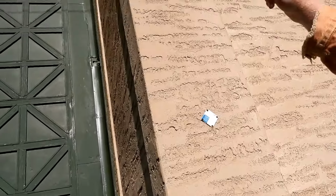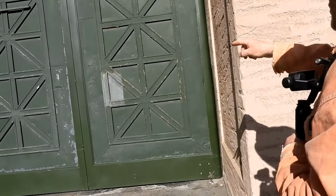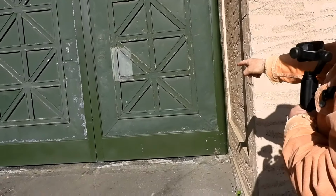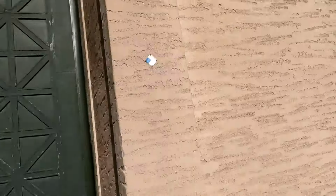So how many did we count? We counted 1, 2, 3, 4, 5, 6, 7, 8, 9, 10, 11, 12. Plus another one is 13. Maybe you can fit 14 in there. That's 14 times 2 is 28 feet tall.